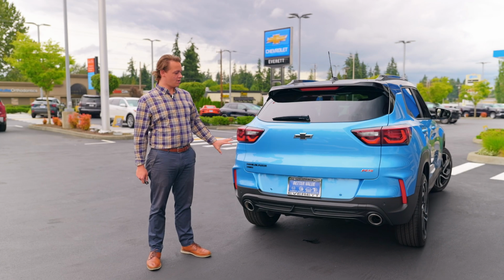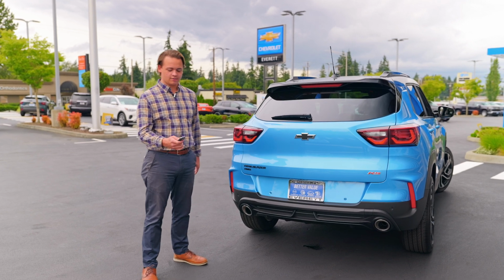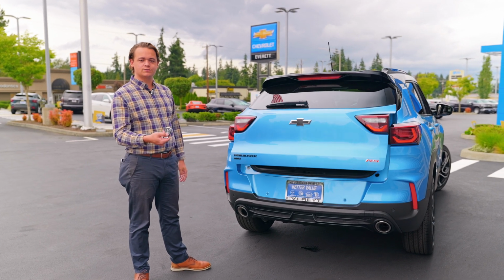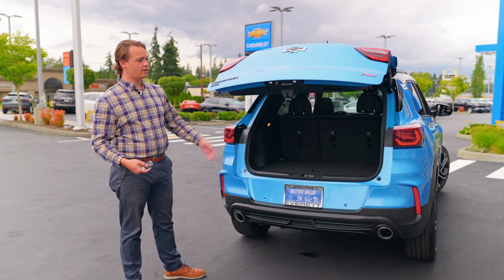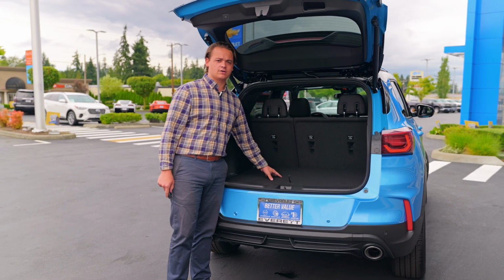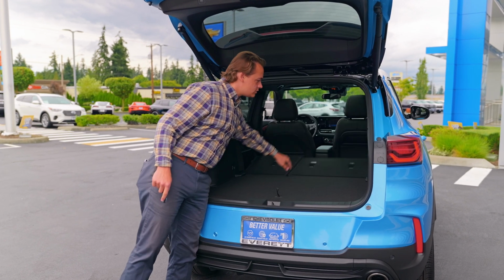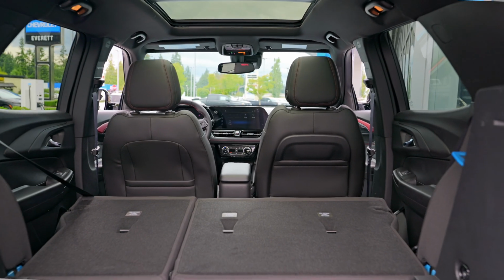Coming around back, that RS styling is still prevalent with the black lettering and the black bow tie. Get into the cargo space. You just double click the key and it opens right up for you. And then inside, tons of cargo space, and if you need a little more, these are a 60-40 split, so you can push that down and you got ample cargo room.